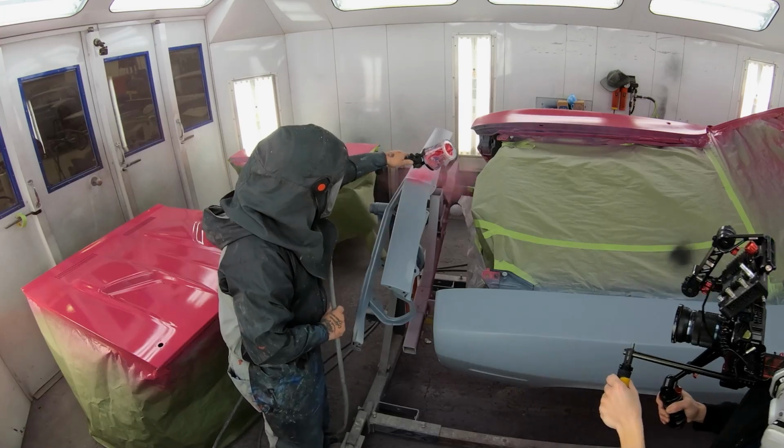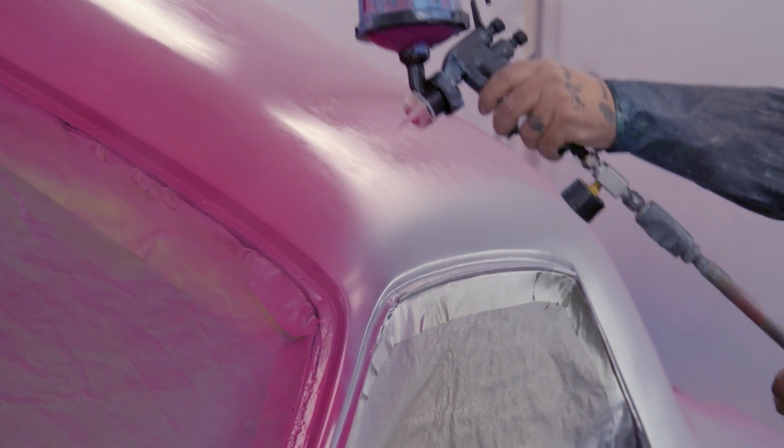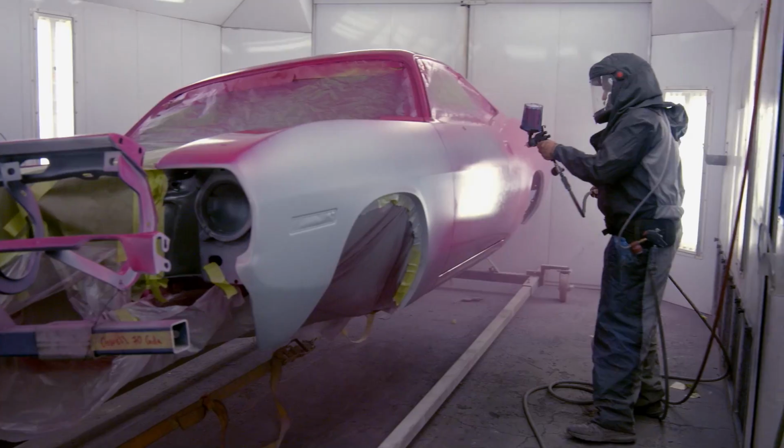I was very disappointed this car wasn't available in a single stage, because at that point it's like 3 coats and you're out of there. But because it was base clear, it was a super transparent color, and it just takes time.